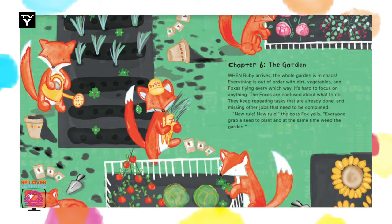Chapter 6, The Garden. When Ruby arrives, the whole garden is in chaos. Everything is out of order, with dirt, vegetables, and foxes flying every which way. It's hard to focus on anything. The foxes are confused about what to do. They keep repeating tasks that are already done and missing other jobs that need to be completed. New rule, the boss fox yells. Everyone grab a seed to plant and at the same time weed the garden.